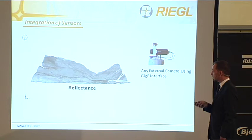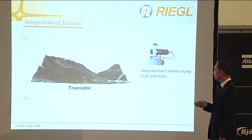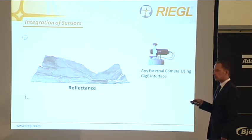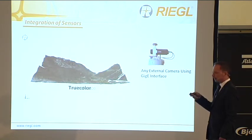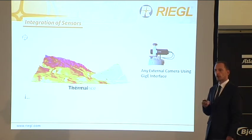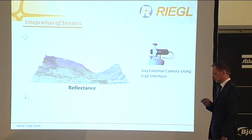You see here a nice example. I was with the VC6000 here in South America on a long-range scanning, and the first image shows here in grayscale just the reflectance values from the scanning. The next shows the true color information, which is now on the beamer not very good, but this comes from the internal camera, and the next one is the thermal information from the externally mounted camera.